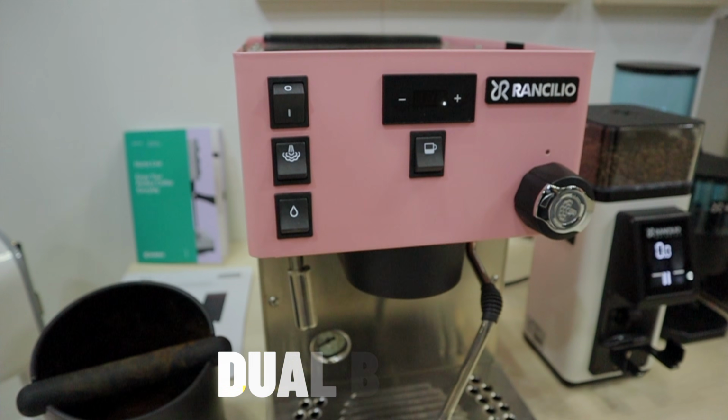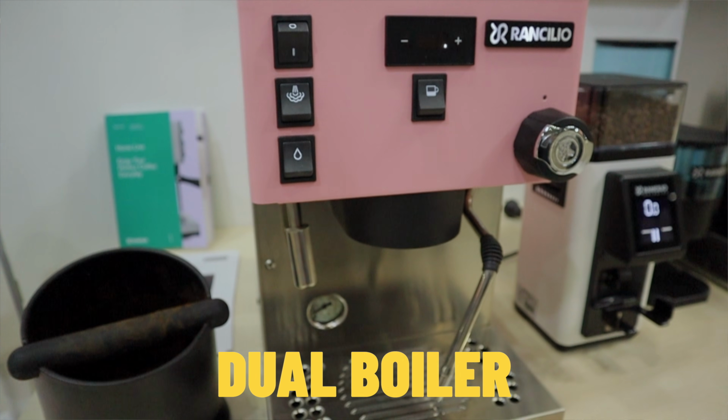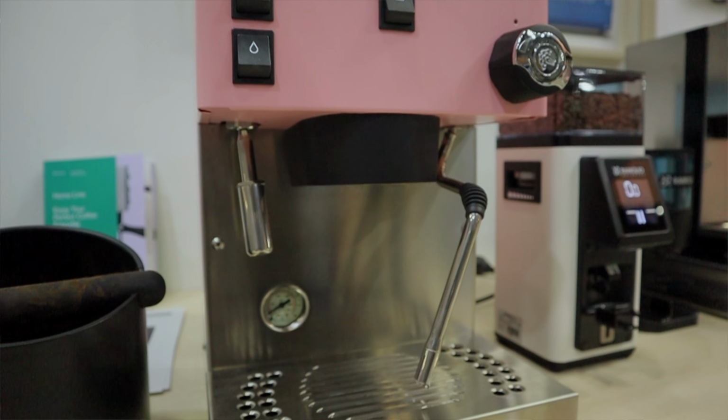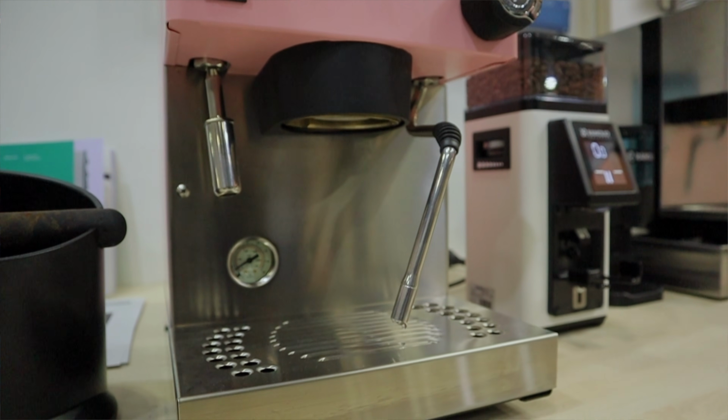And that is a dual boiler machine from the same manufacturer with the same design. And it took them 20 something years to actually release this model, because every time they would go back to the board, they'd say, why don't we just update the original model? And then they finally produced this one.